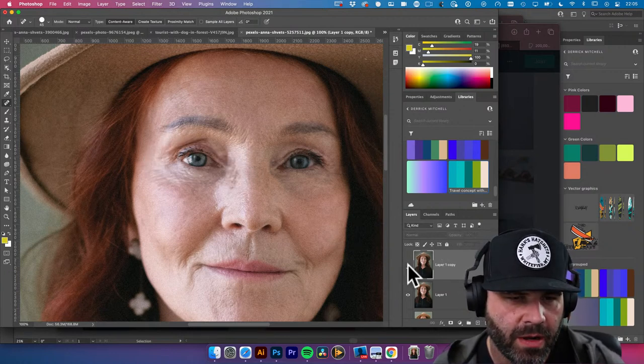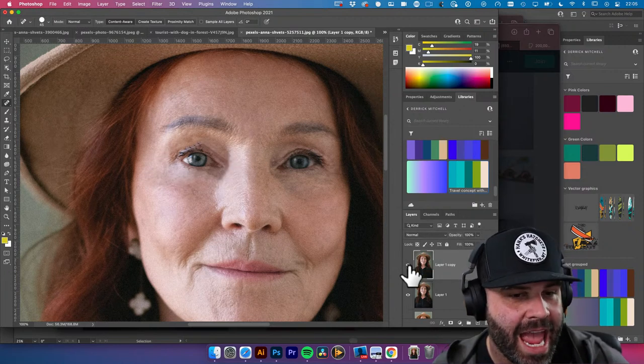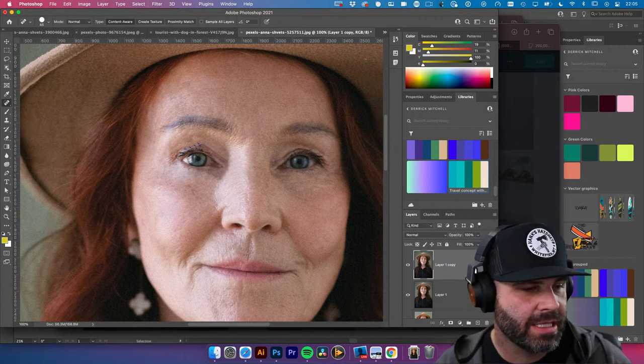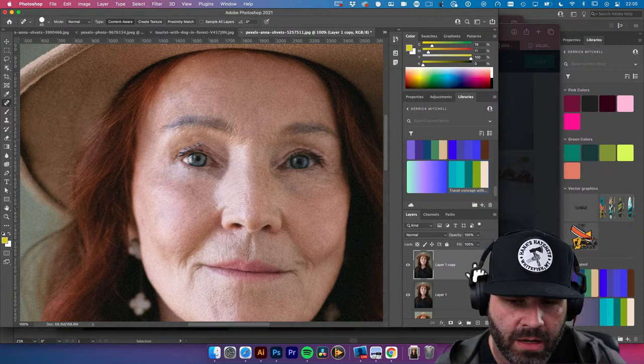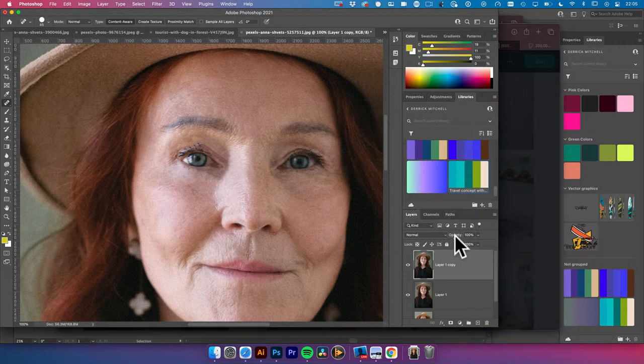So here is the before, and here's the after, where we just smoothed things out a little bit. And maybe it's too extreme. So what you can do, because these layers are stacked on top of each other, this top layer, let me hide my head again, the opacity, maybe you scrub this down a little bit, so some of that natural texture comes back. So we're at 50%. If I turn this off and back on, you can still see the skin detail there. It doesn't totally go away. It just helps it blend a little bit better.